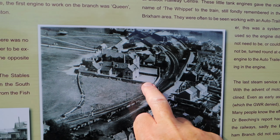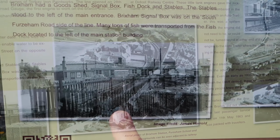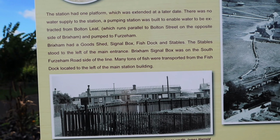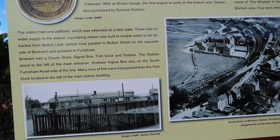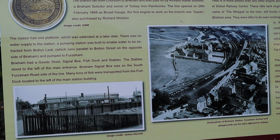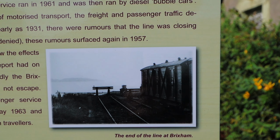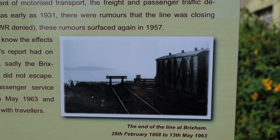This is now Harbour View Close, that estate I just showed you. That's the station buildings there, and the outside of the station there. And it says it had a goods shed, signal box, a fish dock, of course, that was an essential part of the Brixham branch, and stables. And they stood to the left of the main entrance. And where I showed you that cottage, that was immediately opposite. Just love that photograph there that shows you the end of the line, the buffer stops literally hanging above almost the harbour and the sea below.